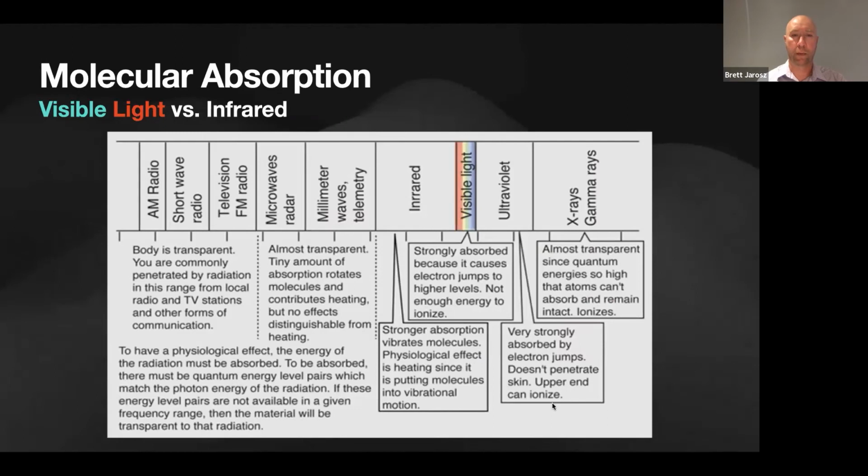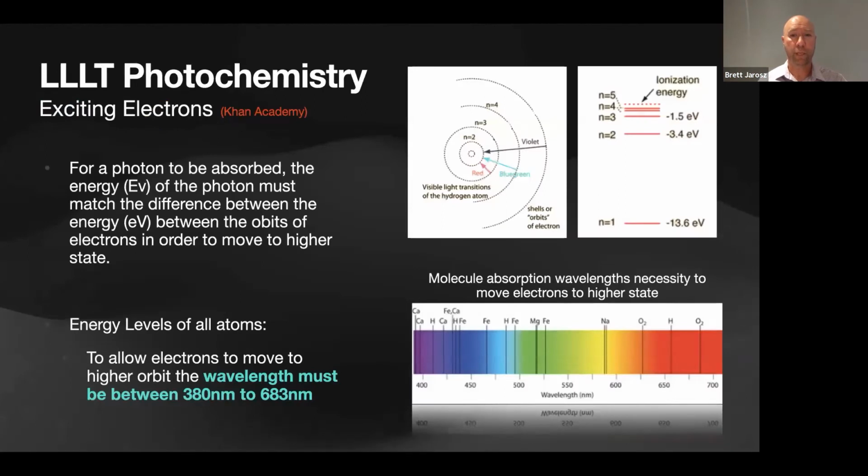All right, photochemical versus photothermal. And again, we're talking about that energy, wavelength, the color of the visible light. The more towards violet we get, the more energy the actual wavelength has, the more electron volts. So here it is, all right, the horrible slide.